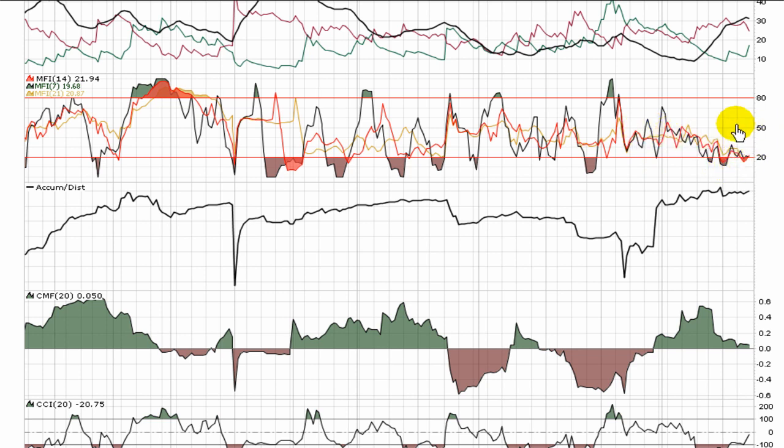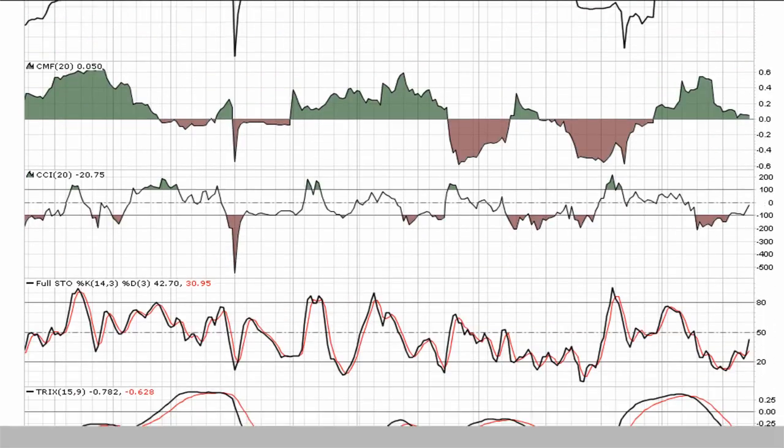Key points for it to push upward and move through 50. I think it's more interesting to note that the accumulation distribution has been making higher lows over those few months and continually edging upward even over the last month and a half or so. Money flow is down around zero but still holding in the green. It says buying pressure is still slightly outweighing selling pressure over the last 20 periods.